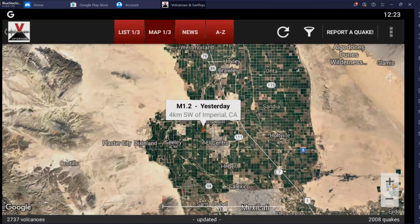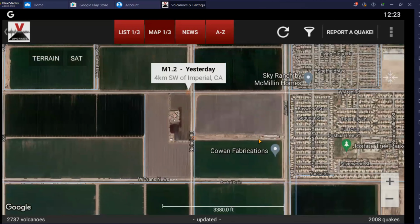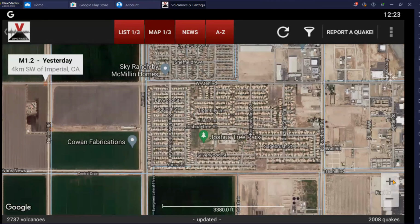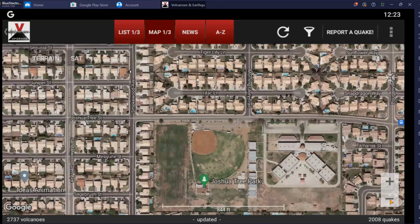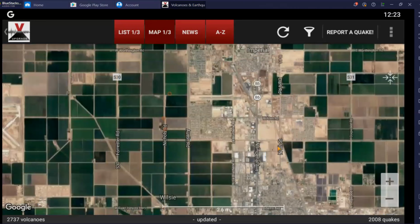Let's take a look and see, look up close. Is it some sort of plant? What is actually over here? Are people living here? Looks like it. God, they look crammed close together, don't they? It's amazing when you look down on the map how things really look.